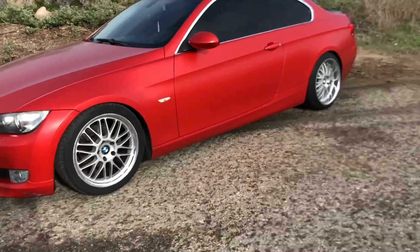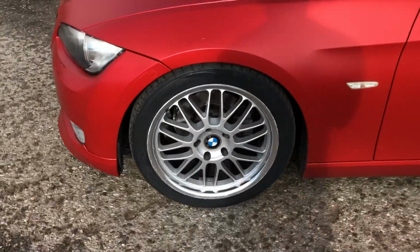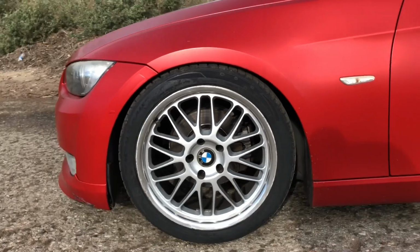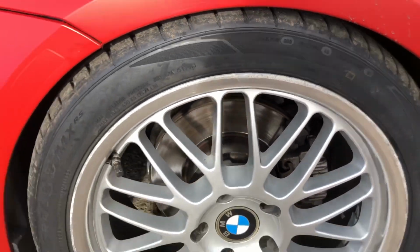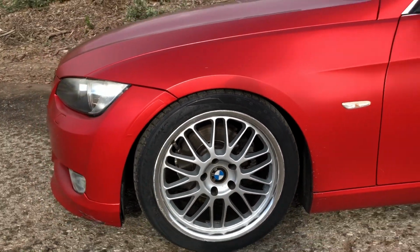And then the wheels are Bayern. I actually got these for $300 used. They're pretty curb rashed, but I'm thinking of repairing that and then getting them painted black.